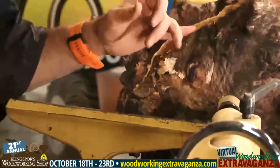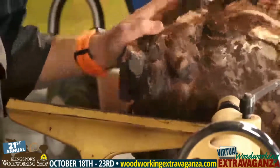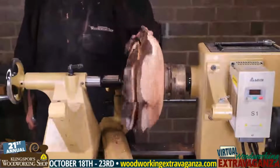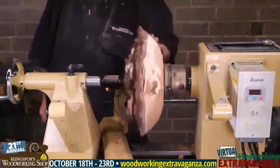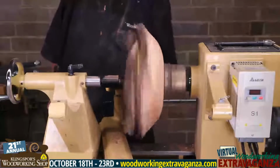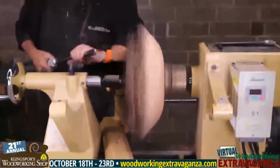Since we're scrapping that idea, I have a feeling it's because of the spalting and the super hard wood, and it's causing it to torque, which is what caused that to happen. So we can straighten that out later in the shop. Right now I'm just going to go ahead and remove stock.